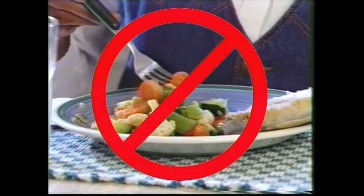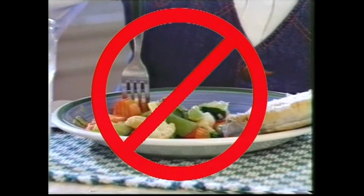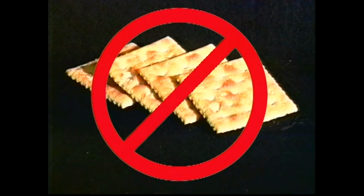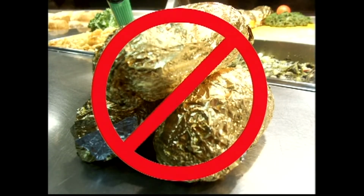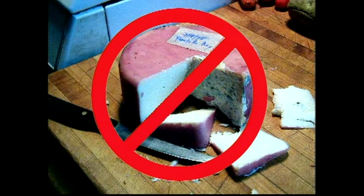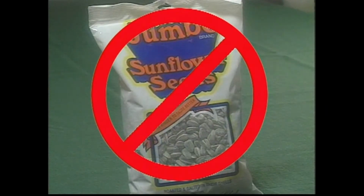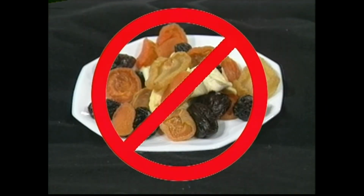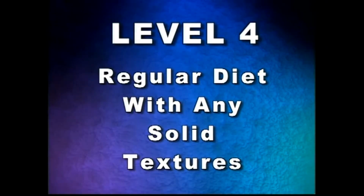It excludes hard, crunchy fruits and vegetables, sticky foods, very dry foods, breads, dry cereal, crackers, dried baked potatoes, fried potatoes, hash browns, peanut butter, hard cheese, seeds, nuts, coconut, dried fruits, and vegetables with hulls. Level 4 is the regular diet, which includes any solid textures.